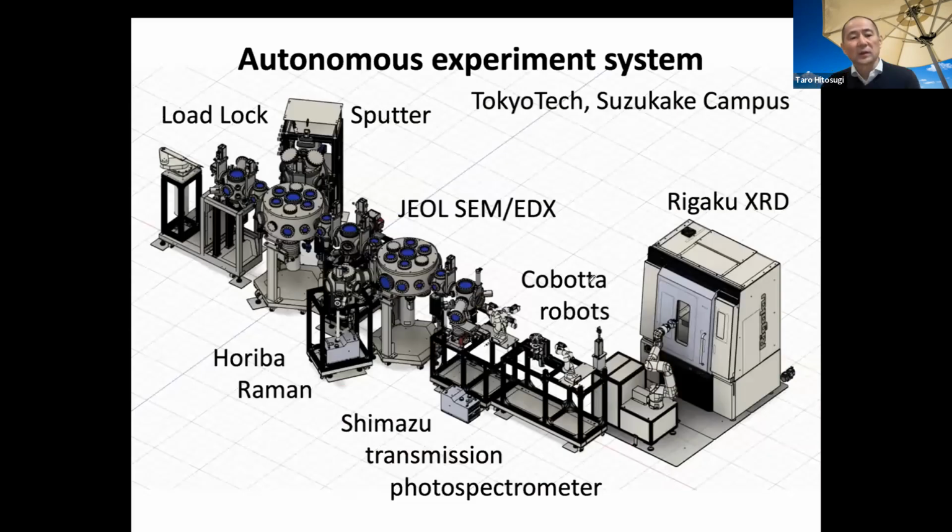And actually, this is a system we set up in Tokyo. Here is a load lock, and there are sputtering machines, and there's a robot transferring a sample. And this SEM-EDX is directly connected to this vacuum system, and we transfer the sample to the SEM. Also, Raman is directly connected. And we take the sample out to the air using this vacuum chamber, and we use this robot system to transfer the sample to this Rigaku X-ray diffraction.